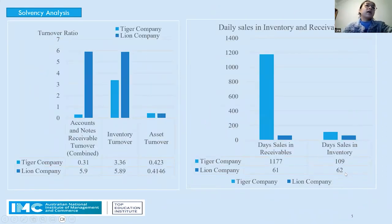Let's talk about solvency analysis. Here we're talking about the turnover ratios of Tiger and Lion Company, including accounts and notes receivable turnover combined, inventory turnover, and asset turnover. Accounts and notes receivable turnover combined is equal to net credit sales divided by average accounts and notes receivable. For Tiger Company it is 0.31, Lion Company is 5.9.